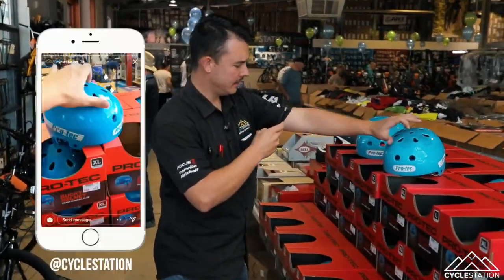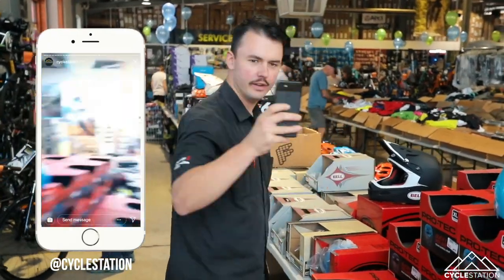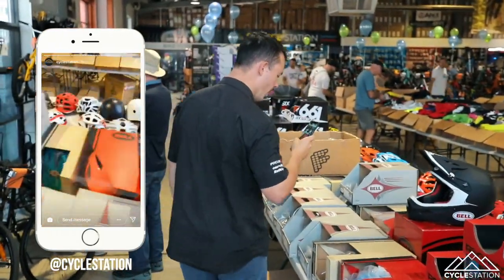Pro-Tech helmets, good sizes, different colours, $50, brand new. There's Thomas. Off we go, Bell, helmet clearance. Here you go, mate. Car park sale Friday.